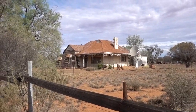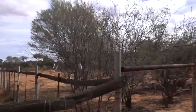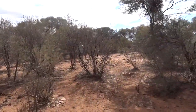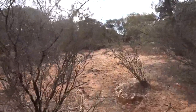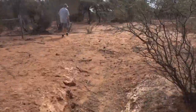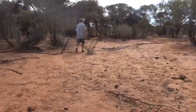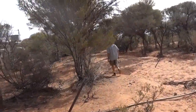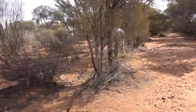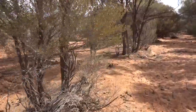So we eventually found the old homestead, so now what we're looking for is around over this way apparently. Ain't no one been here for years. There's tracks on the ground, but they're definitely not fresh at all. A few cows over in the station, in the yards, but there's not a house over here, and apparently this is where the junkyard is.